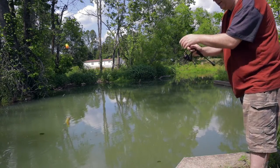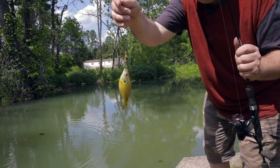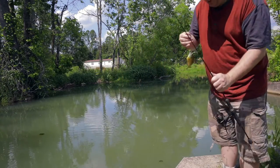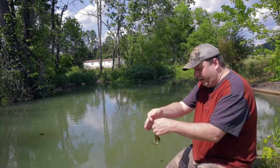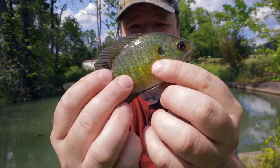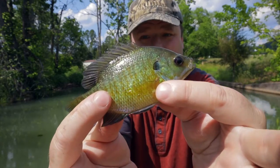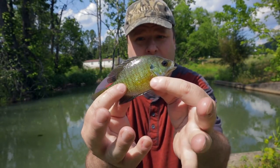There we go. Nice one. Kind of swallowed it, but I got little pliers to get it out. Whoa. There we go, first fish.